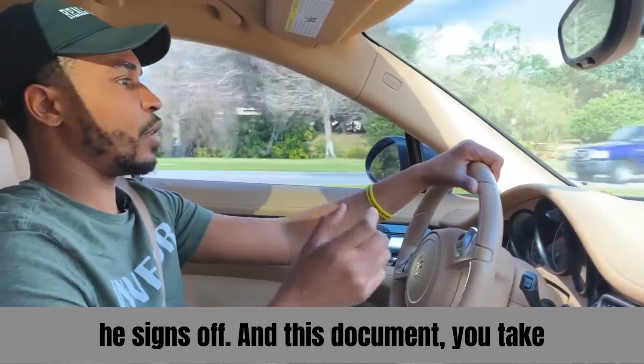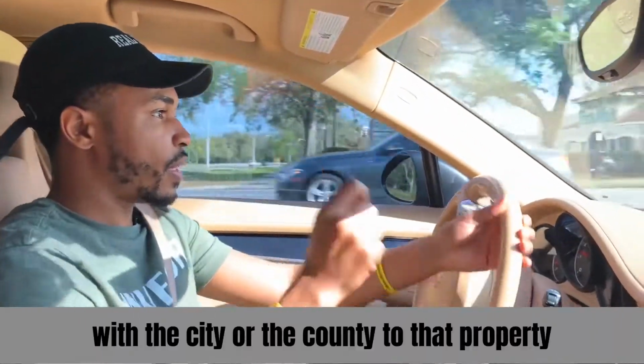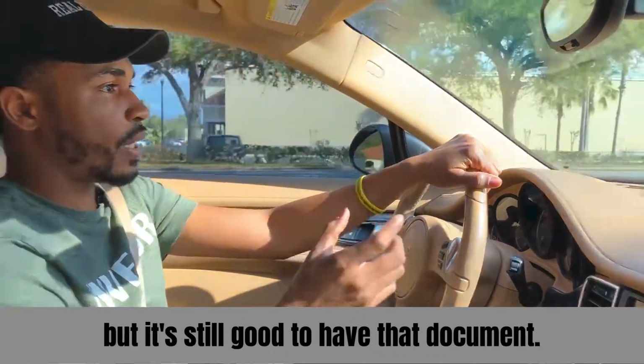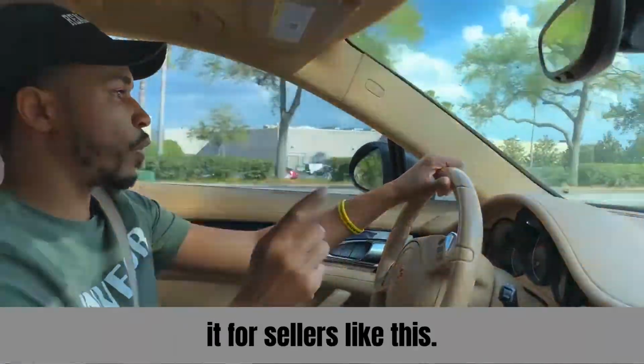And this document you take with you, and you can record this document with the city or the county to that property. You don't have to, but it's still good to have that document, and it gives you the option, once you have it signed and notarized, to record it for sellers like this.